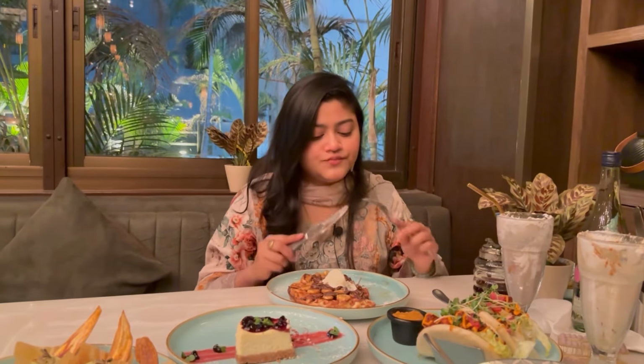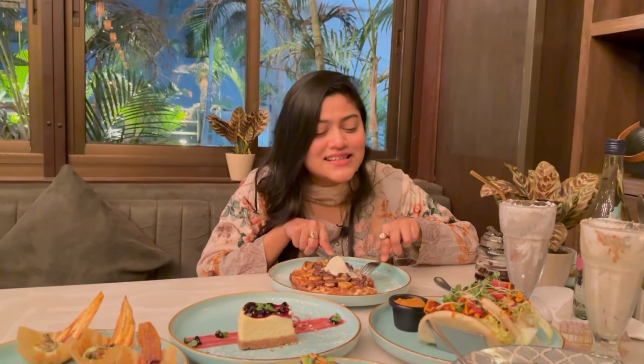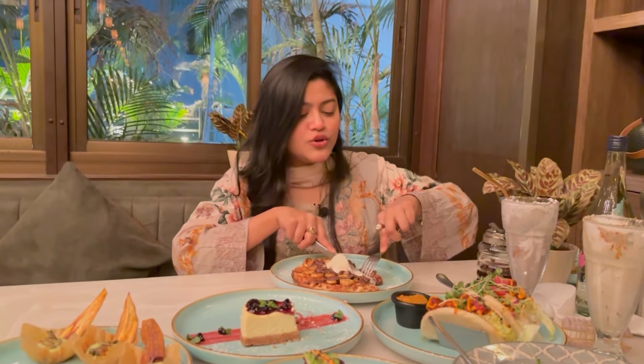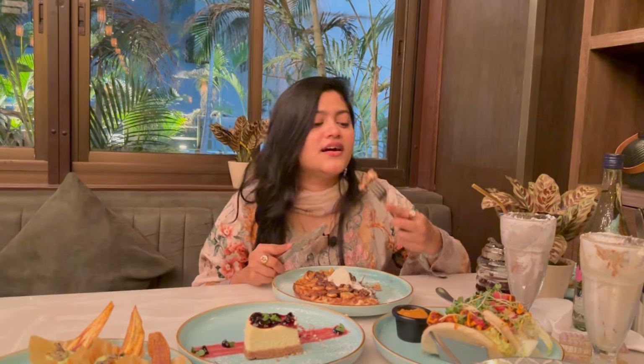As always, it has the perfect balance of sweet, and the waffles are super crispy. And to top it up, you have Nutella and vanilla ice cream, and that is the cherry on the cake.